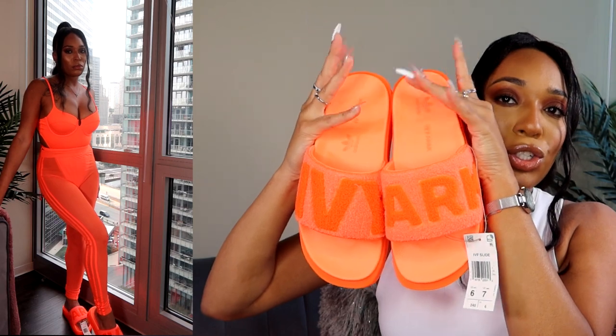Oh my god, these guys are so heavy. They have weight to them. I am literally so obsessed with these slides, and they have this cute little fuzzy towel-like material on them. And of course, one of them says Park and then one of them says Ivy. So cute. And of course, they're platformed slides.